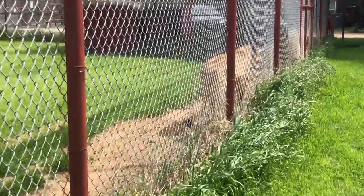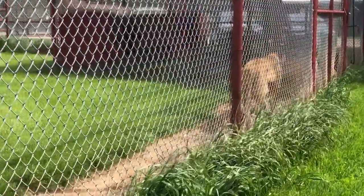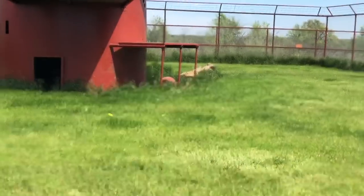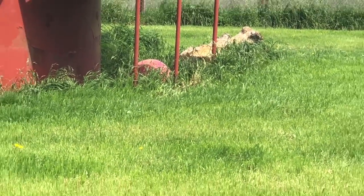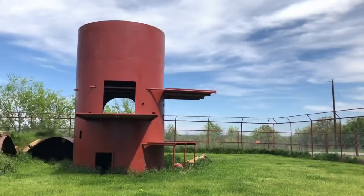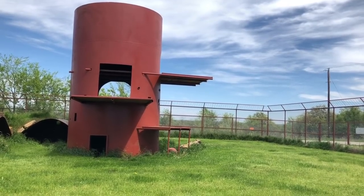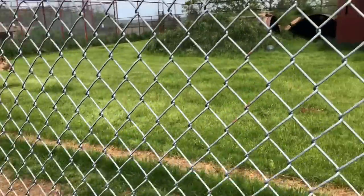But in captivity, they don't get a chance to hunt anything. So what we have to do is provide them with other things that will keep them busy. So the grass is kind of high because it's been raining a lot, but she's got balls in there. She's got this amazing tower. It's just like a big cat tree. She's got lots of toys in there that you can't see.